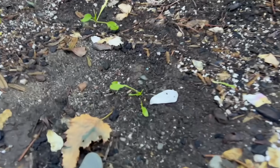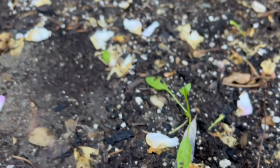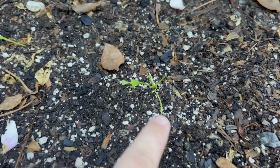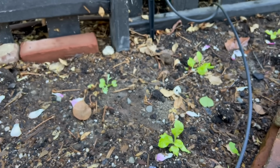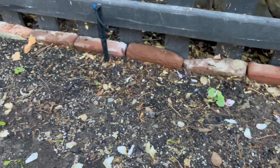You can see some of them have been pretty much eaten down to nubs, and they're missing quite a few leaves, but that's okay. I mean, look at this poor guy. There is nothing there on that guy. But the rest of the lettuce is looking good. All the rest of the greens. The cabbage I think I did back there is looking really good.